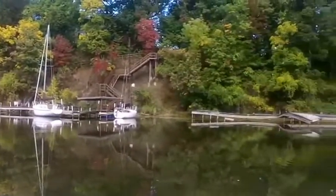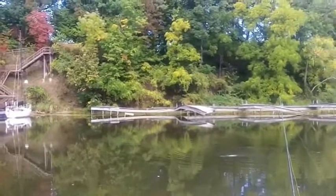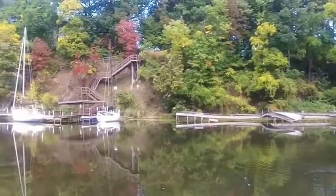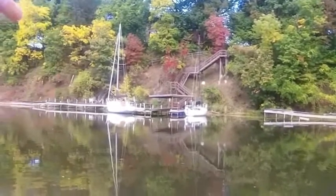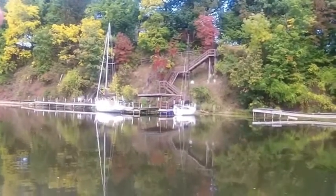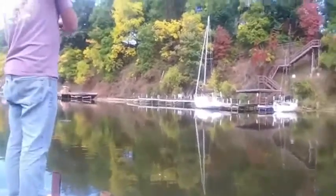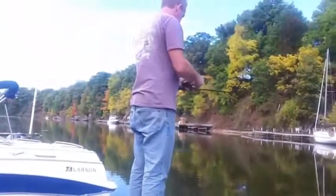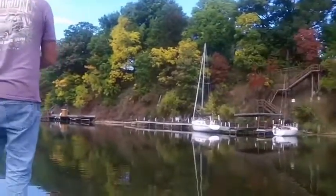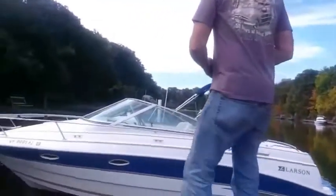Oh yeah, I can see it come to the surface. Cigar. Well folks, the only thing that's really hitting today is a Garpike. Even though we know the other fish are in here, we don't know if the Garpike are scaring everything away or what. But hey, it's a fish. Plus they're cool.